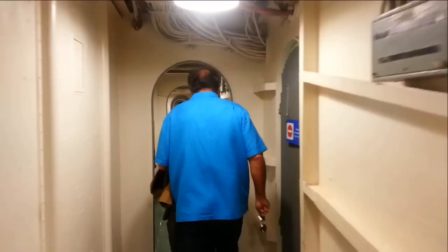Join us on the journey up to the flight deck and the bridge. Here we go. The Yorktown was commissioned in April of 1943 and participated in several campaigns in the Pacific Seas. Check this out. This is the Combat Information Center. Check out the equipment they used here. It's incredible.